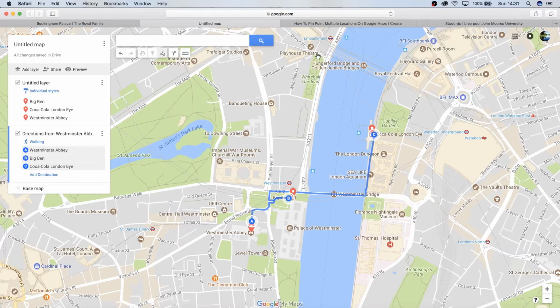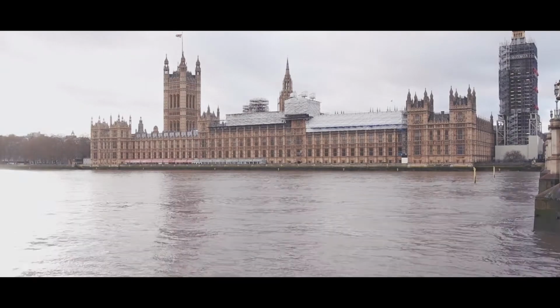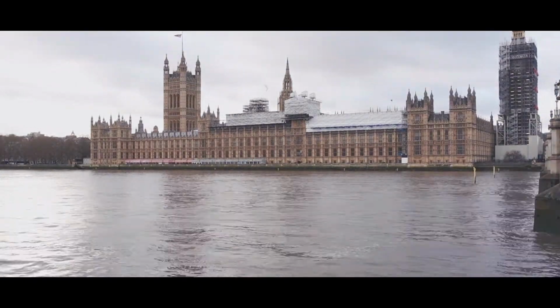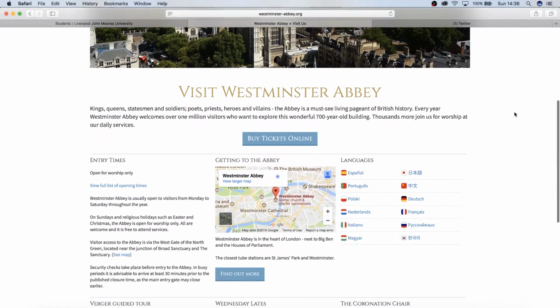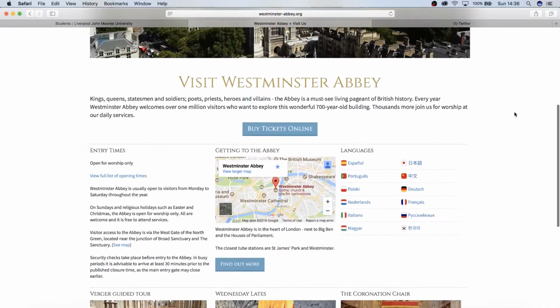Now, Westminster Abbey, Big Ben and the London Eye are incredibly close together. Westminster Abbey, I believe you can do tours. I'm not entirely sure on that, but I would believe so. And when I was there, I did see big groups of people with what looked like tour guides. I wasn't interested in that. I just wanted the picture. But obviously, do your research if there are tours and if that's something that interests you.